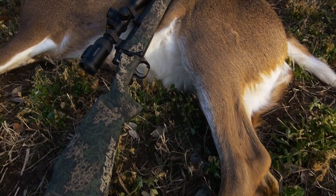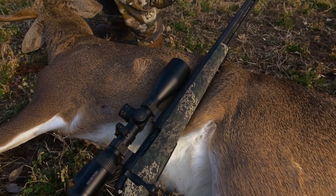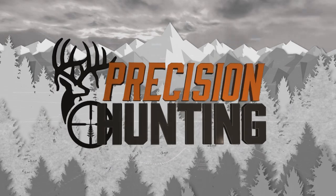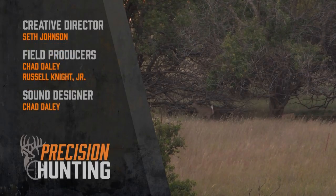Man, 45 XML is the baddest thing on the planet. 6,600 pounds at the muzzle, it would kill a T-Rex if there was any T-Rexes left. I'm a happy Kansas hunter. We're going to put our tag on him, and I'm going back to Georgia early.